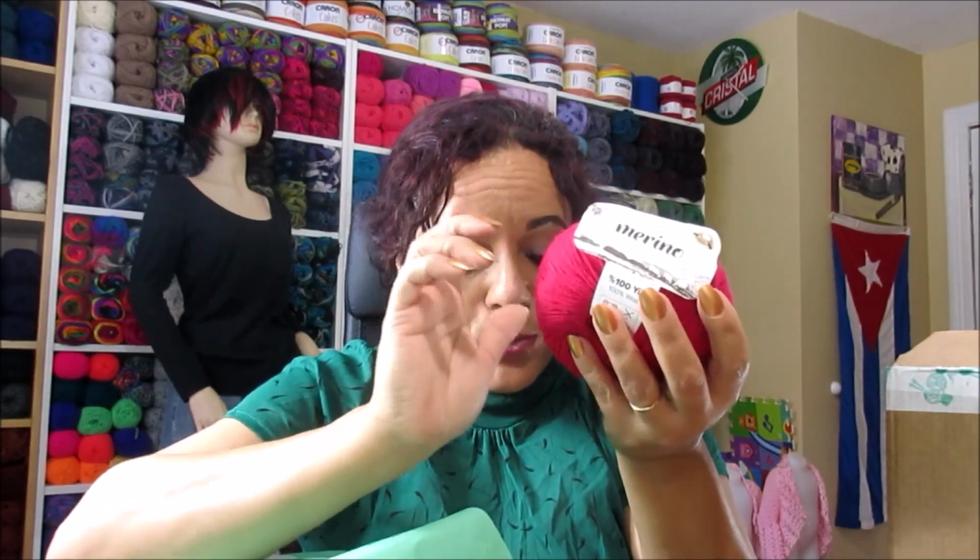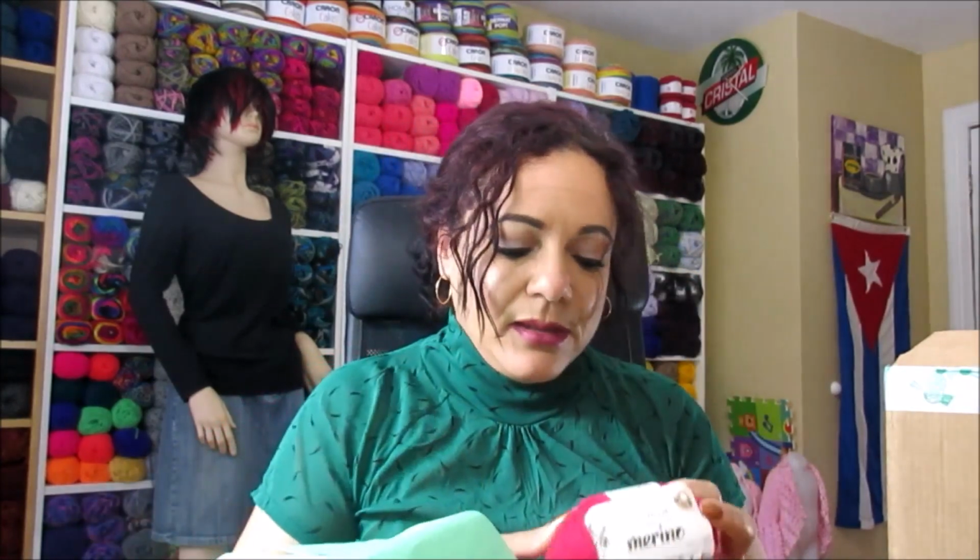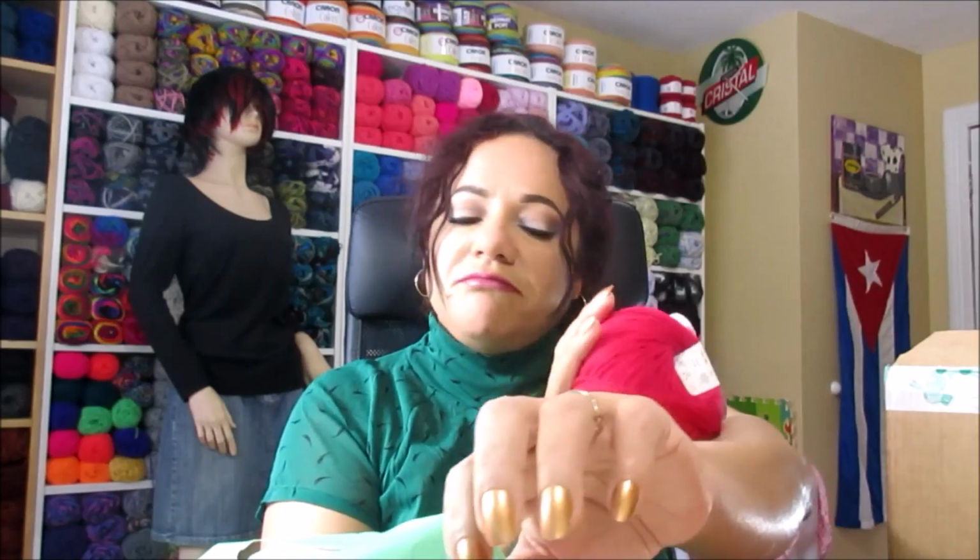And I still haven't worked with it because I just received it, but I know. I've been working with yarn for a very long time, and I know this will be amazing. It's amazing to the touch, and it's like silk.